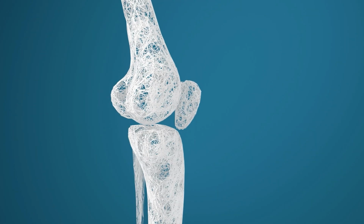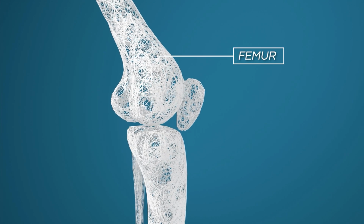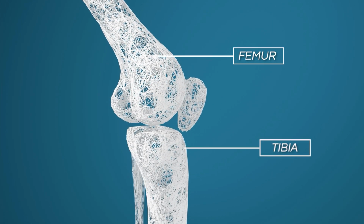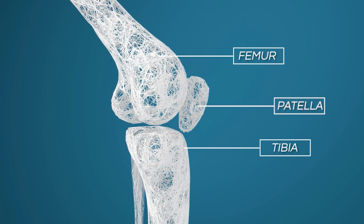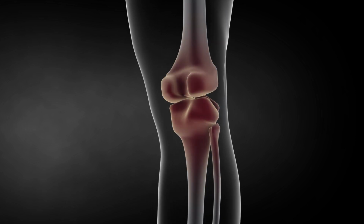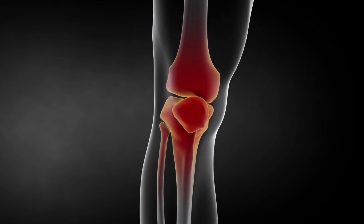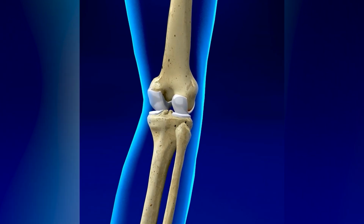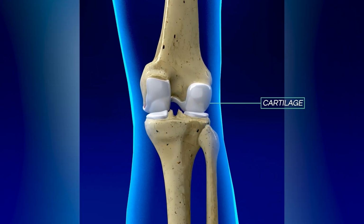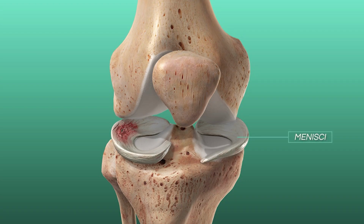Looking at its components, you can see that the knee joint is formed by 3 bones: the femur, or thigh bone, the tibia, or shin bone, and the patella, or kneecap. The femur and tibia meet at the knee joint, with the patella sitting in front. Because the knees take such a beating throughout our lives, they require a lot of padding in the form of cartilage, which allows for smooth movement between the bones. Meanwhile, the menisci, 2 crescent-shaped pieces of cartilage, act as shock absorbers, cushioning the joint.